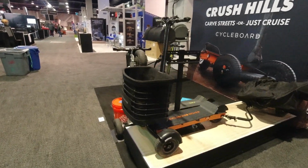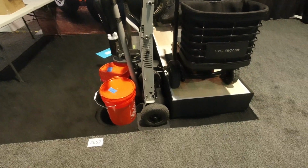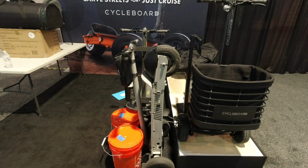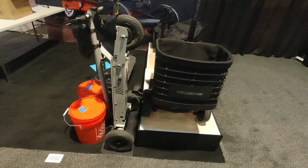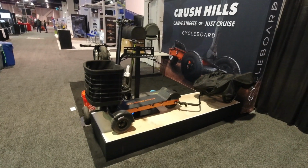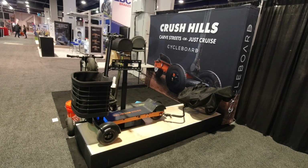Oh, and get this, it folds up. If this replaces your vehicle, your car, you could use this as your vehicle if you live in an urban environment, a city. Just park it in your house. When you want to go grocery shopping or take the kids to school, you can do that too. And it's electric, so you don't have to worry about buying gas anymore. Crush hills, carve streets, or just cruise.